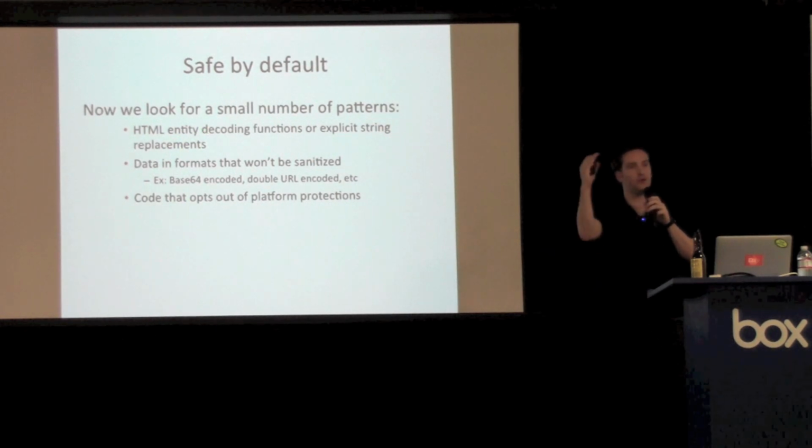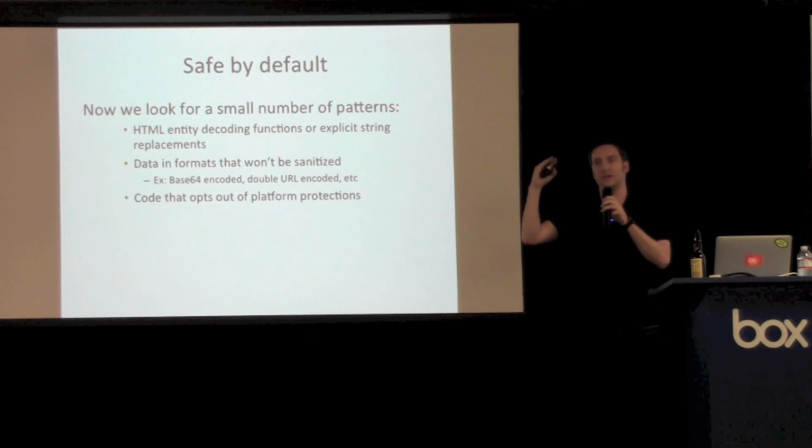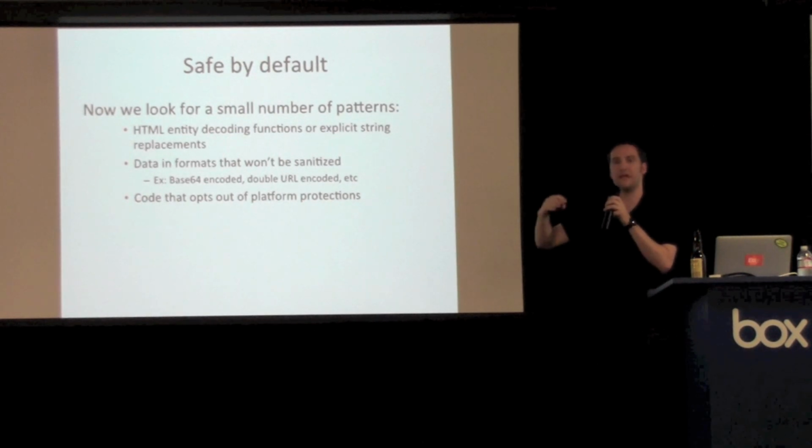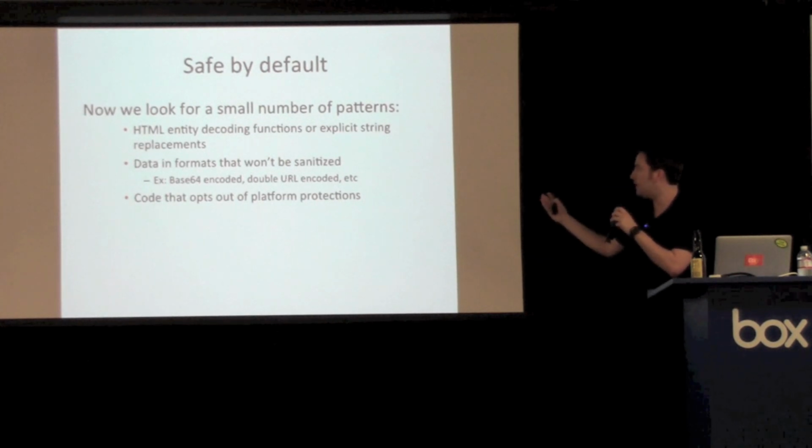You're looking for, if your user input is in a format that is safe by default up front, you're looking for places where it's made unsafe. So if it's encoded, you're looking for decoding functions.